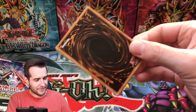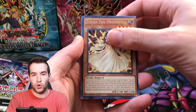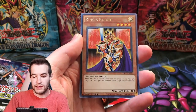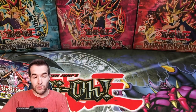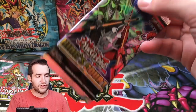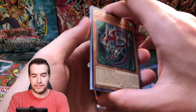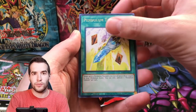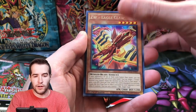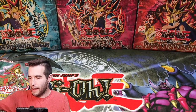All right. Next up. Queen's Knight, Dowsing Fusion, Zolga the Prophet, Cloud Castle, King's Knight, Majestic Dragon, and Joker's Wild. Okay, we really did pull all the Ultras. Okay, we still have like 10, 12 packs left though. Come on, Collector Rare. Come on, God Card. Let's go. Dowsing Fusion, the Wicked Dreadroot, Pendulum Transfer, Eagle Claw.